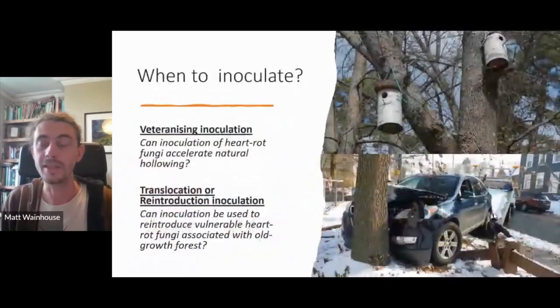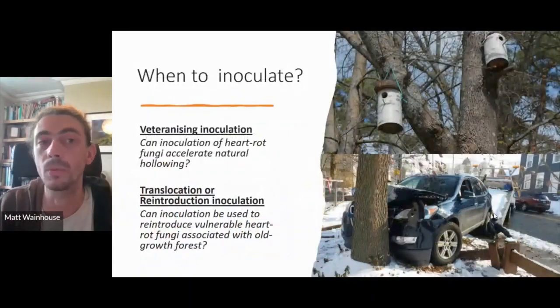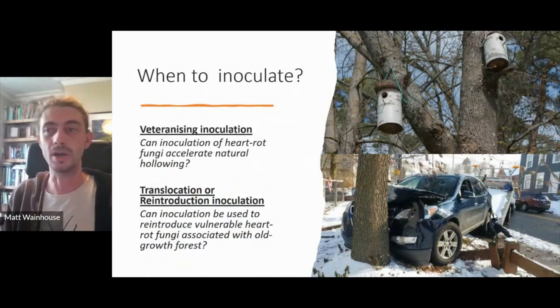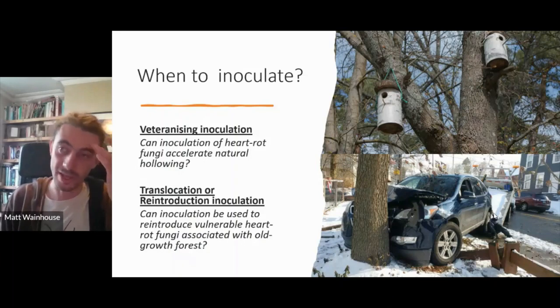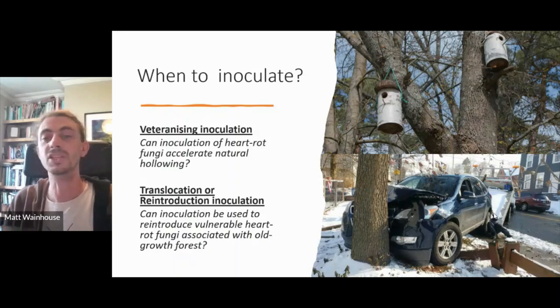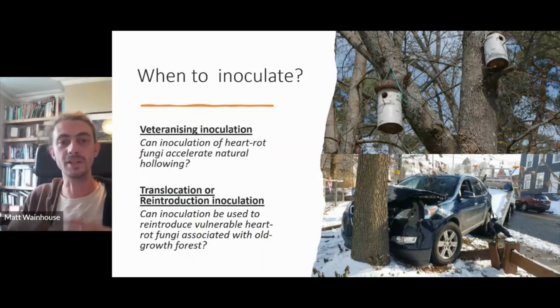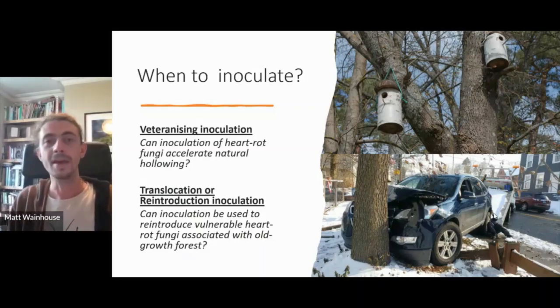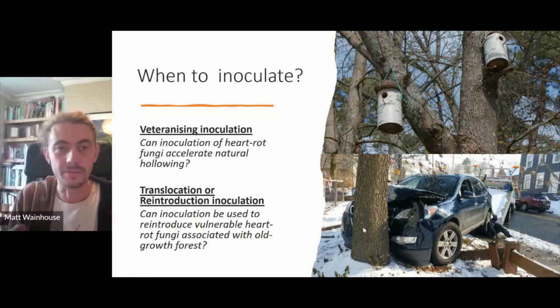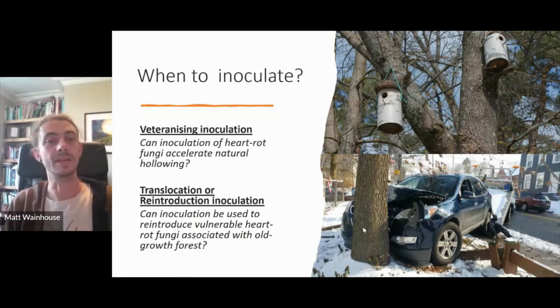And then just to step back a moment, I guess, is to think about when is it appropriate to inoculate. And we've kind of identified two scenarios. And Vicky touched on it just then, the first being that inoculation can be used really as an extension of your veteranizing methods. Whereas veteranizing, deliberately damaging a tree, like this car in the bottom, is dependent on the random, the stochastic arrival of the fungi in the tree, what we're doing with inoculation is exactly the same, but we're using a specific fungi to elicit a very specific response.